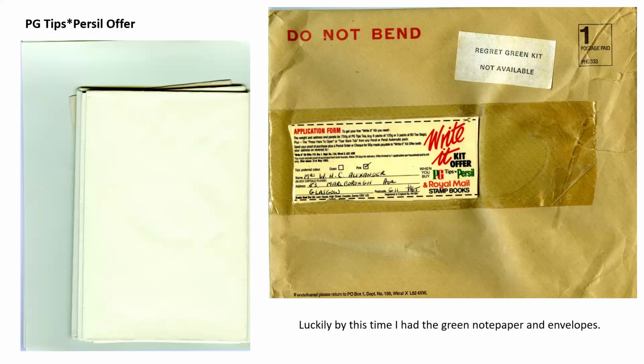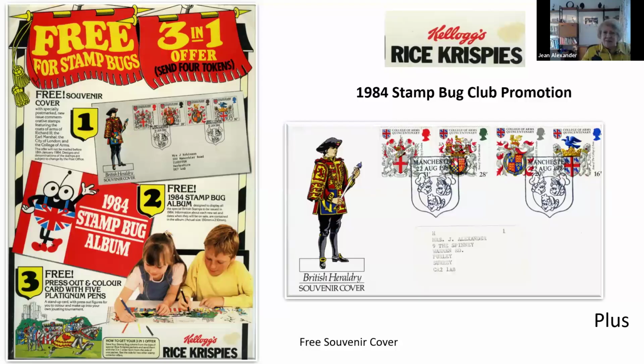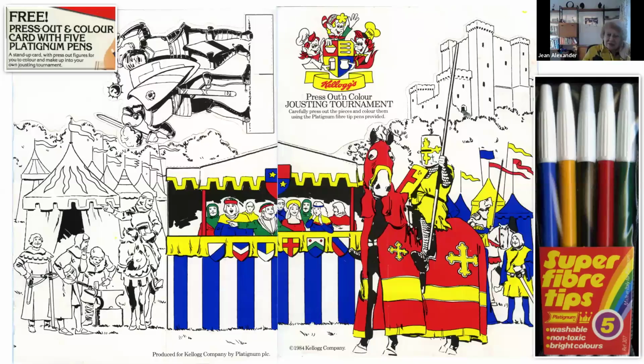Next one is Rice Krispies. And here it's a Stamp Bug Club promotion, and you get the first day cover. And this was quite easy, because again, Vicky and I and Crawford were quite happy with Rice Krispies, and we ate them as required. And it came through the string set and the 5 pens.